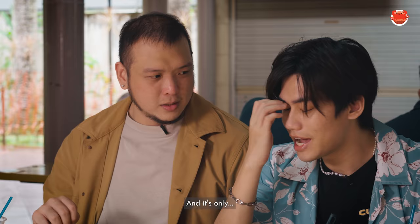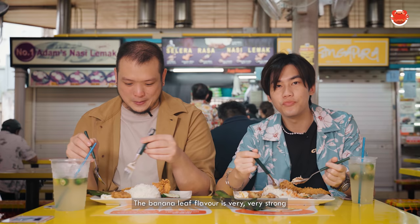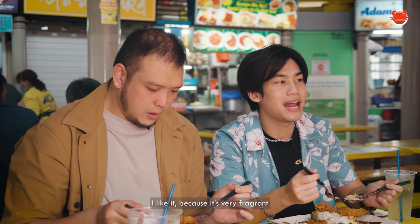And it's only $6. Did you know that the famous nasi lemak from Adam Road is what they used as the base to create this very well-known brand that we all know and love called Crave Nasi Lemak? Even Mark Wiens from YouTube came to see this. The banana leaf flavor is very, very strong. I like it because it's very, very fragrant.